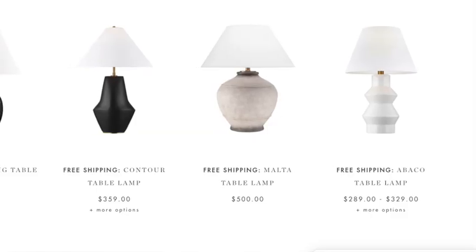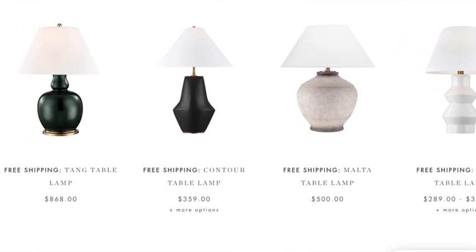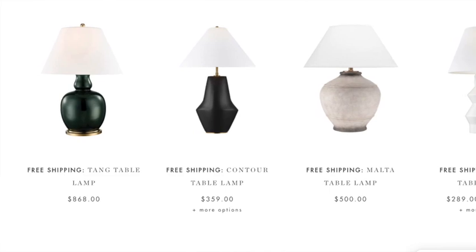Another signature factor in the Studio McGee look is going to be the oversized table lamps. This is sort of the newer side of Studio McGee, and I'm gonna link some below. I found some really great ones on Amazon, but I would replace the lampshades with something white or a light cream, maybe even an oatmeal, but definitely not a tan. She loves an oversized large table lamp.